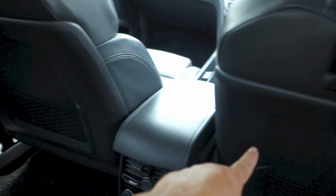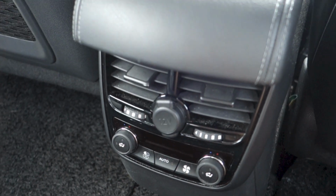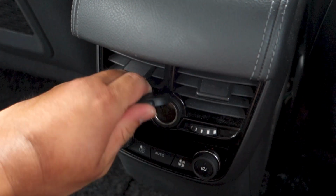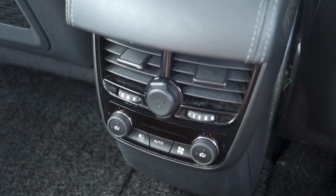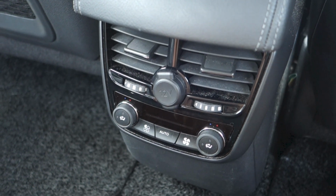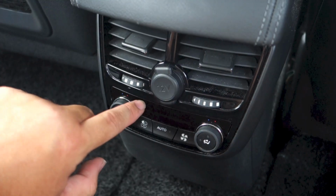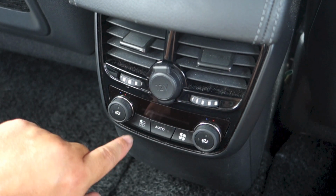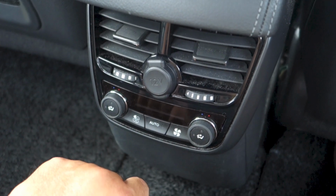On the front seat backs are storage pockets together with cutouts that help with additional legroom. Rear aircon vents in the middle, with a power outlet in between it. And below, the aforementioned rear climate control controls. You have the temperature and different modes for the right side, temperature and different modes for the left side. You have your fan speed controls, and the automatic mode button is in the middle.